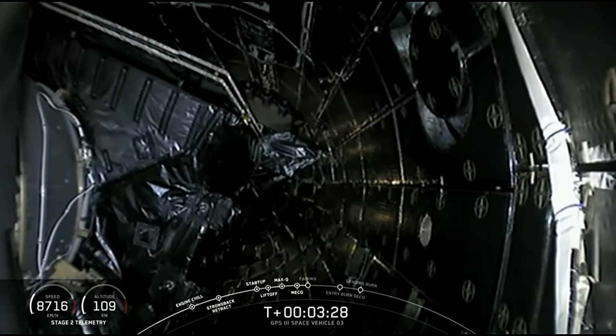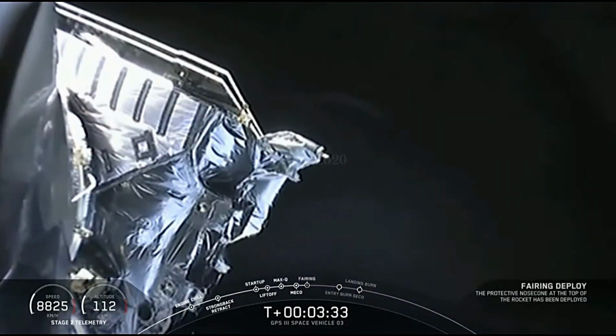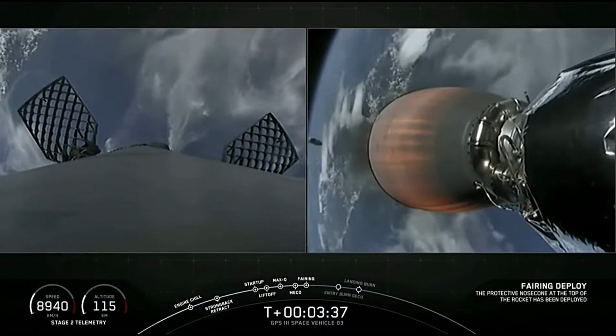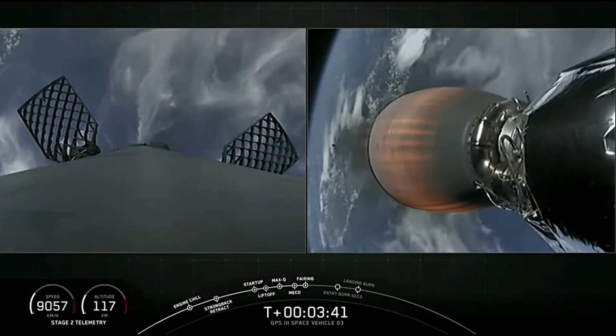Fairing separation confirmed. And we've got fairing separation. The 2 halves of the Falcon 9 fairing separating, the pneumatic system unlatching the locks that hold it together, and then the pneumatic pushers separating the 2 halves.